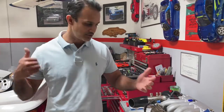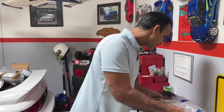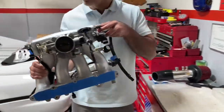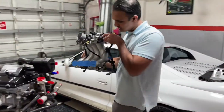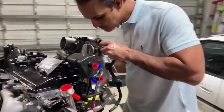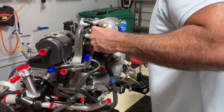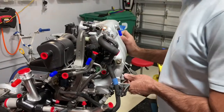So when that happens, everything just buttons up. The intake manifold was painted. I believe I showed it briefly last time, but essentially this is what it's going to look like. Again, we're not going to put it on 100% today, but I just want everybody to see what this is going to look like.